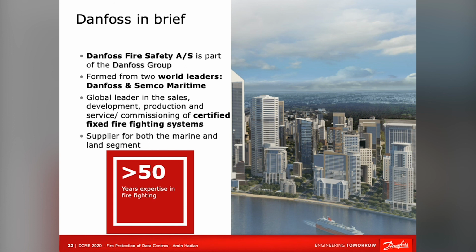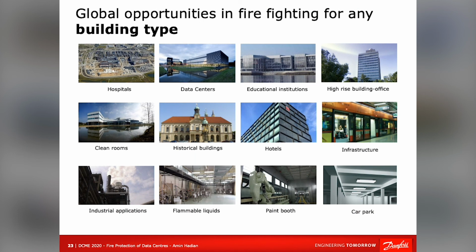And my last slide is for all those consultants and listeners who are active also in other building types and not only data centers. As you can see, we are involved in a great number of different building types and industrial plants. So please feel free to give us a call or to contact us if you need any consultancy in terms of fire protection of any building type. It would be our pleasure to be part of your consideration.